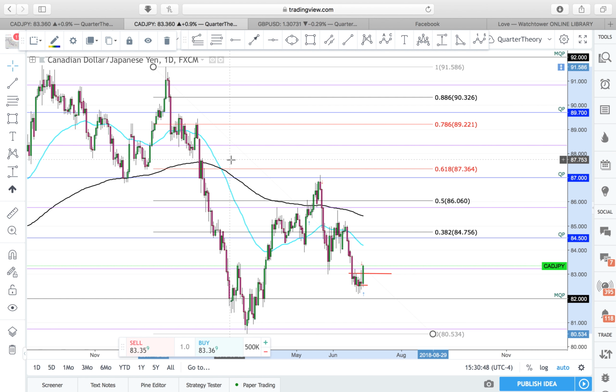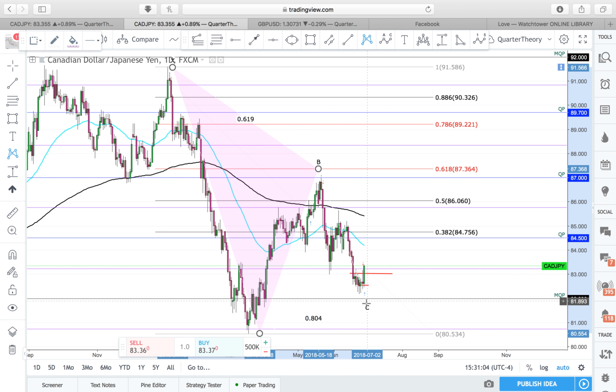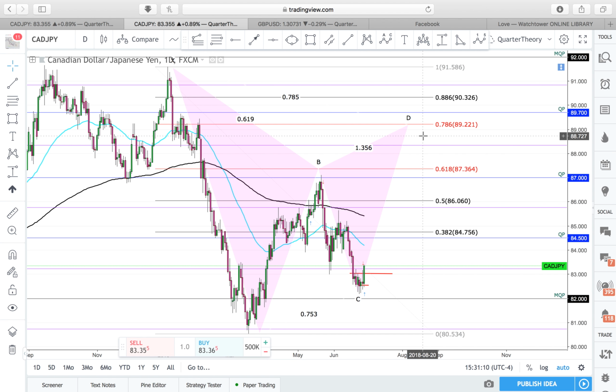as a 61.8 touch. Looking at this to be a Gartley pattern, because the D point of the Gartley pattern would be a 786. So you have the relative X, you have your A. I'm going to use the B for 61.8. We're going to use this as a C point, and we're looking at a 786, 89.21 for the Gartley. You always are going to have a Fibonacci confluence, and that would be an ABA.